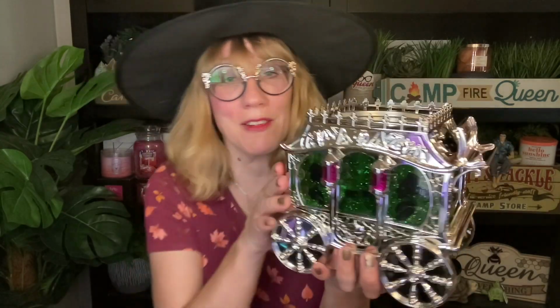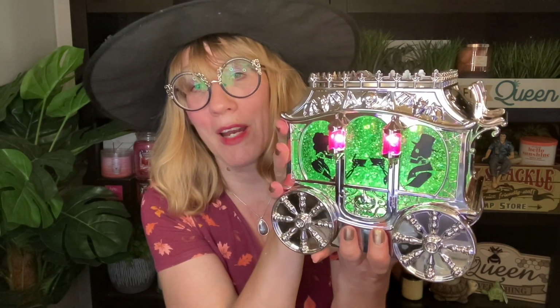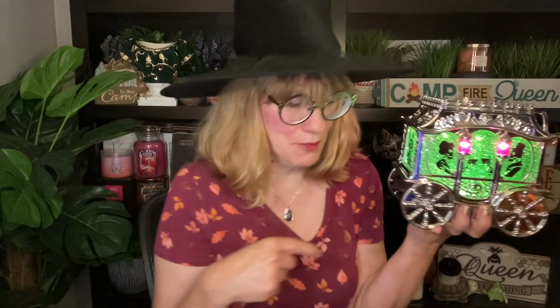So check out the Carriage. I'm actually going to light this up. The switch actually is on the back, which is nice. So it's beautiful lit up. Okay, you ready? I am going to light this thing up and we're going to talk about it. I love the green. I gotta say, this is beautiful. There's a matching wallflower plug-in. It's actually pretty big. I don't think I have that on my desk right now. I think it's over there. But look at this piece.